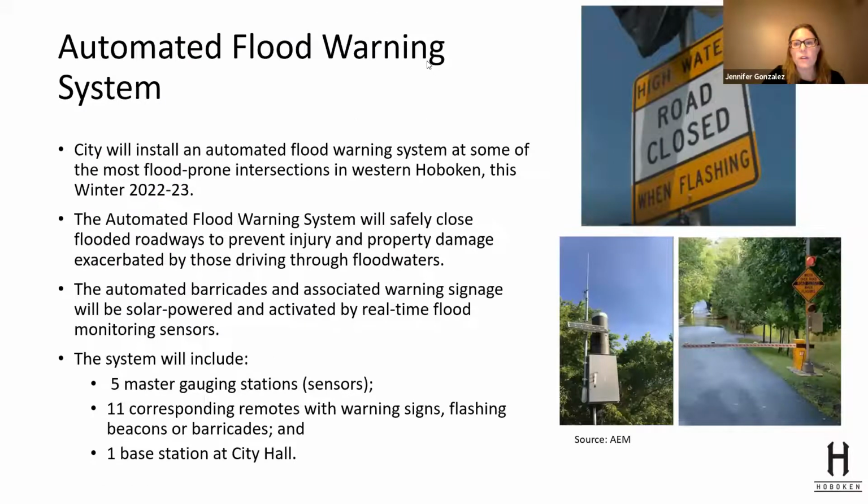So here's a little bit about the flood warning system. We plan to install this winter, so really from 22 into 23, an automated flood warning system at some of those flood-prone intersections that you saw on previous slides. The system will safely close these flooded roadways to prevent injury and property damage, and they'll function automatically using a system of sensors that is available to emergency management personnel to monitor in real-time water levels at these flood-prone intersections.